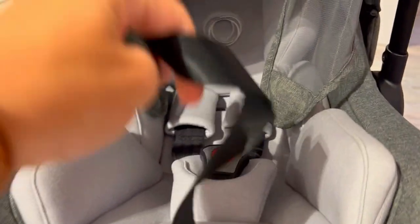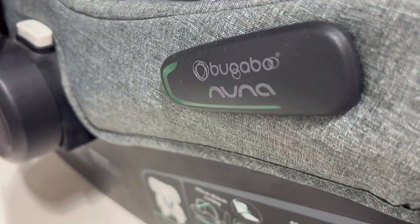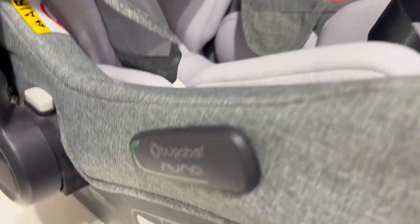Meanwhile, premium materials, comfort padding, and a merino wool insert elevate your baby's comfort to first-class levels. No re-thread, adjustable 5-position harness adds a layer of convenience.